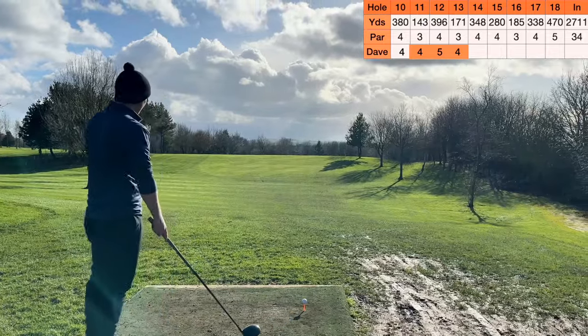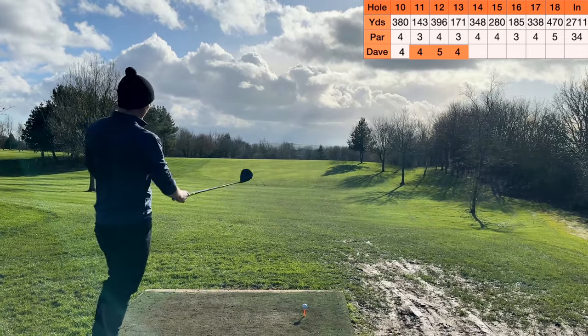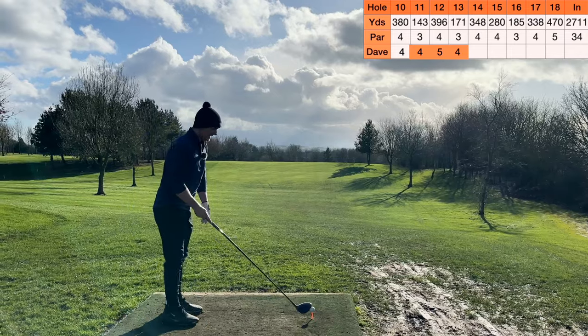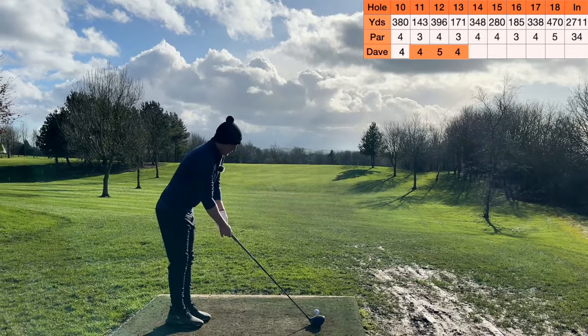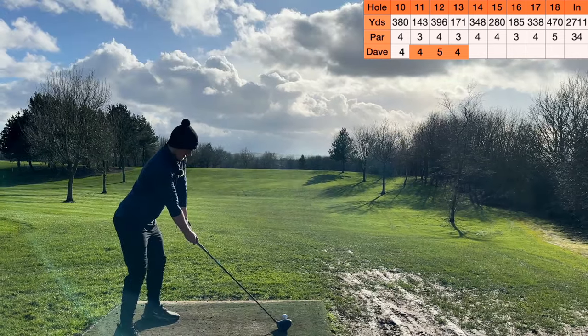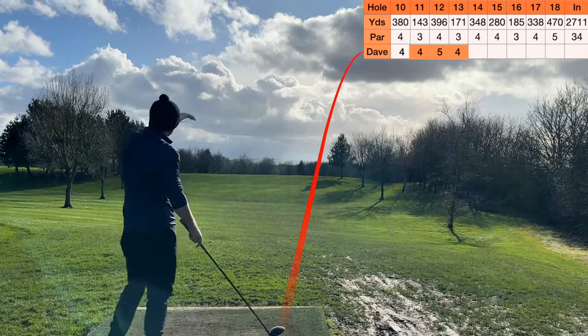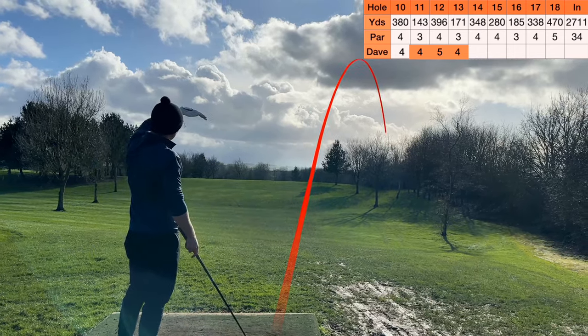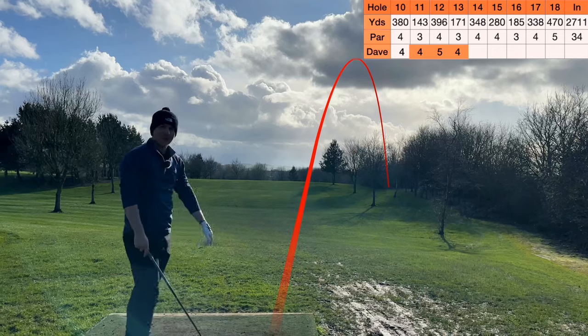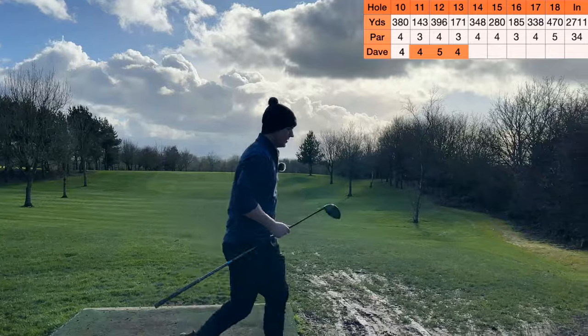Another par four, dogleg right. The target here is this second tree in front of me. I need to go over that and hopefully a little bit of a slice or whatever you want to call it comes into play. But let's try and get one down in the middle of the fairway. Oh my God. I slipped on the mat there, but that is going to be at least far side of the fairway or bang centre of the fairway.